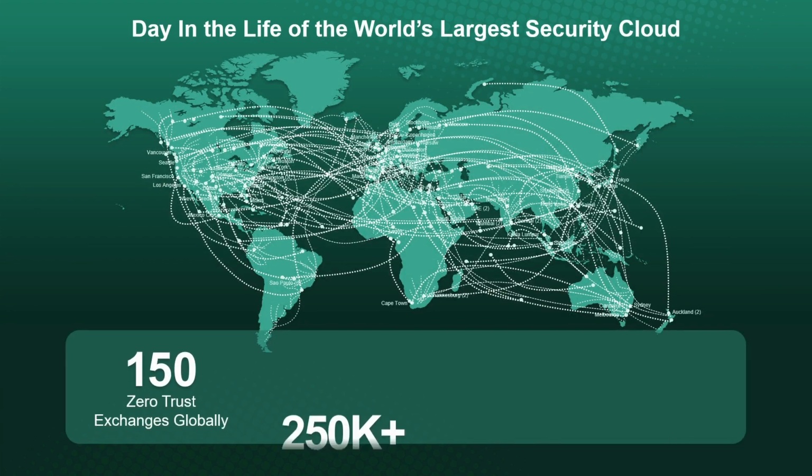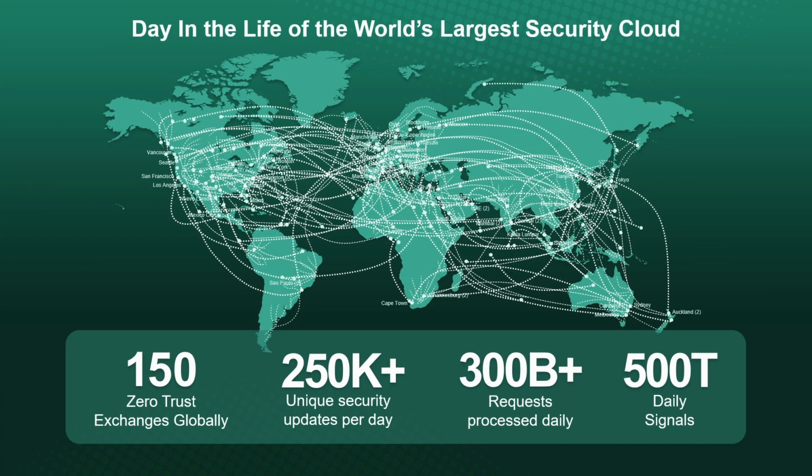So taking a step back, what's a day in the life of the world's largest security cloud? We run about 150 data centers worldwide. Those data centers receive over 250,000 updates per day, all of them such that people basically don't notice them. We process 300 billion of our customers' transactions. Those transactions culminate in about 500 trillion metrics that we have to get insights from. And generally, all of this works great. But because we operate all over the world at this scale, there's always a problem somewhere.